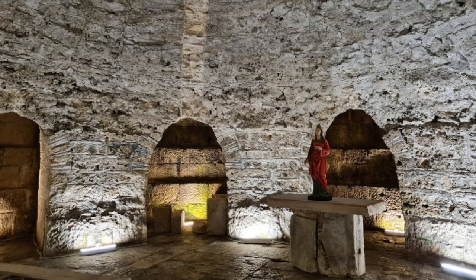Under the cathedral is a small crypt called the Crypt of St. Lucy, and every year on December 13th, there is a mass performed in this small crypt in dedication of her.